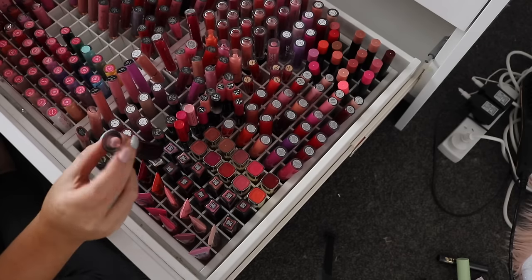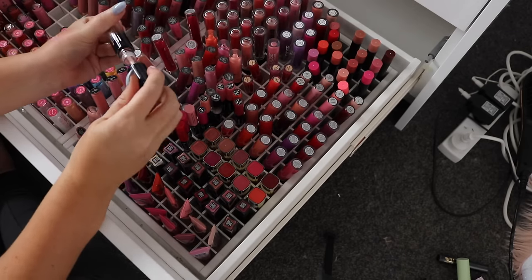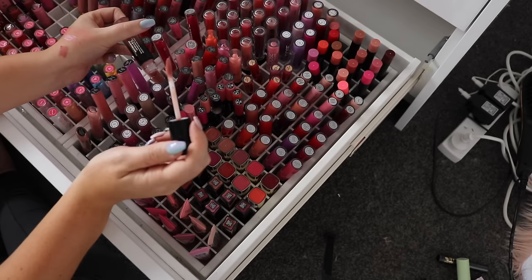I've got this Buxom liquid lipstick in Nudist. This is the only one I liked from the whole collection. I bought it in Sephora in Vegas. It's a really nice nude color.